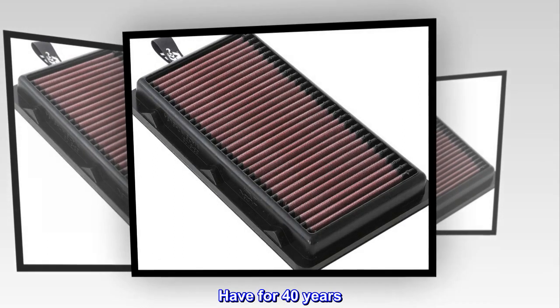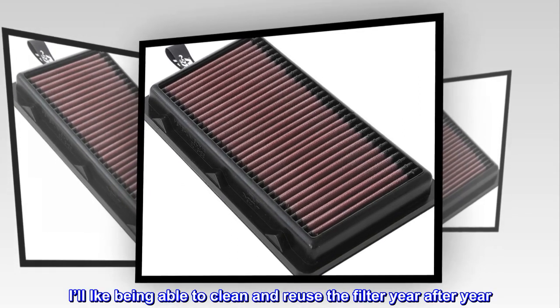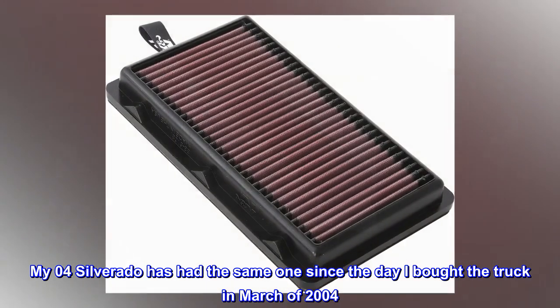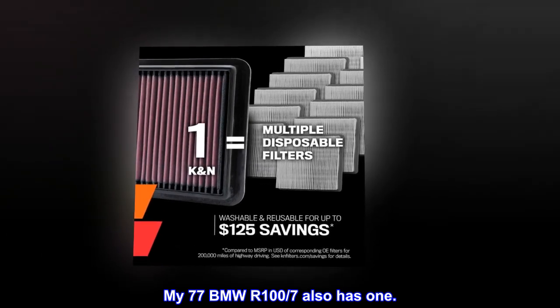Have for 40 years. I like being able to clean and reuse the filter year after year. My '04 Silverado has had the same one since the day I bought the truck in March of 2004. My '77 BMW R107 also has one.